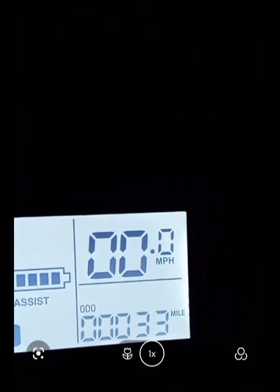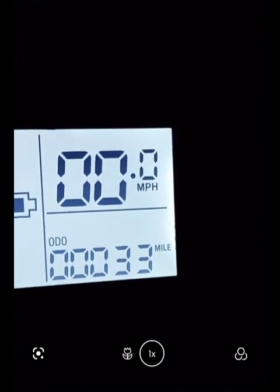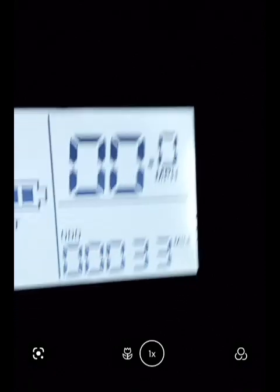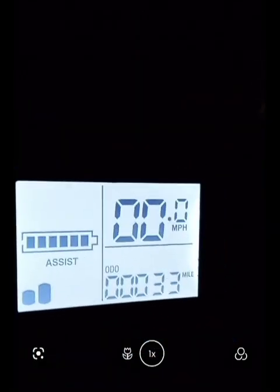And as you can see, just to point out, barely any battery life has been lost. And look at the miles I drove so far, or rode so far, as I should say. Although it feels like you're driving something with this assist. But yeah, the battery life is still pretty good on this right here, with the headlamp burning and everything. So it pretty much holds up on battery life with these bikes here.